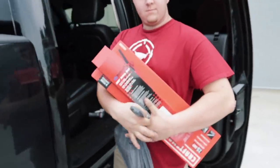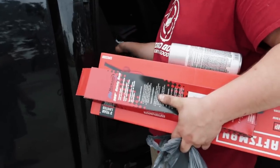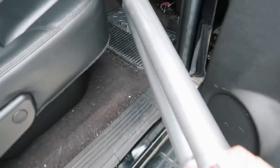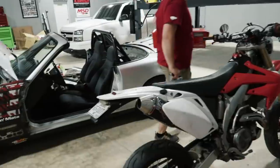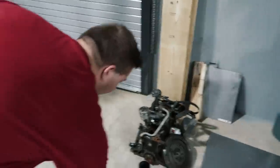Okay, so we just got back from the store. Check that out. We got a Craftsman Sawzall, some exhaust stuff, some spray paint, and some piping here and a little bit more. I'm honestly curious if this is even going to work, because this is probably the most ghetto straight piped exhaust that I've ever seen done. Wait until it's done. You'll understand. It'll look ghetto, but it'll sound great, and it's never going to come off.